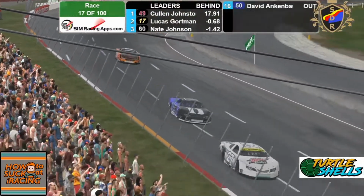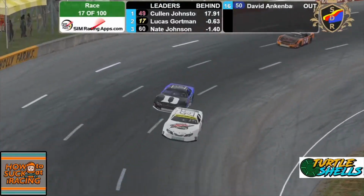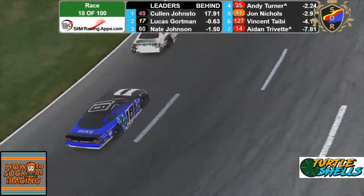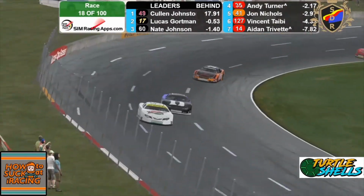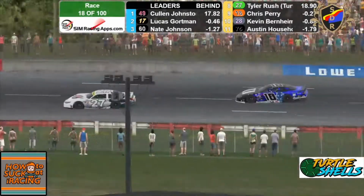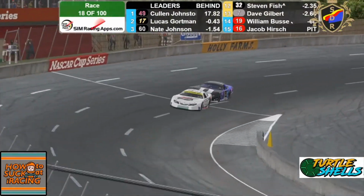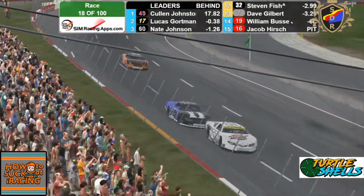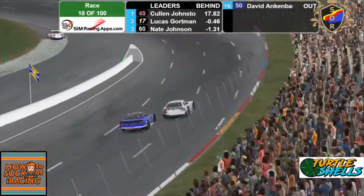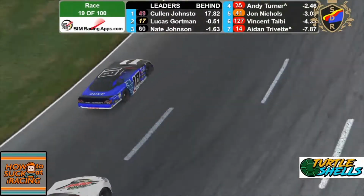And while they're battling side by side, it looks like Kevin Bernheimer might be closing back up on him. He is. As we see Turtle get a little loose coming out of the corner. He keeps getting loose. Chris keeps running up on him, having to check up just a little bit not to get in the back of him. That's some clean driving. Chris finally gets the inside line. Dives it in hard, and he's going to hold on.